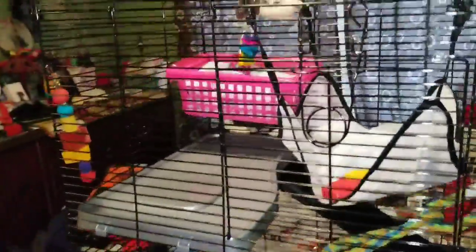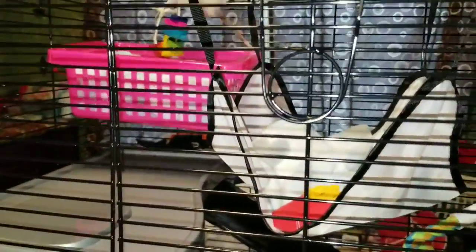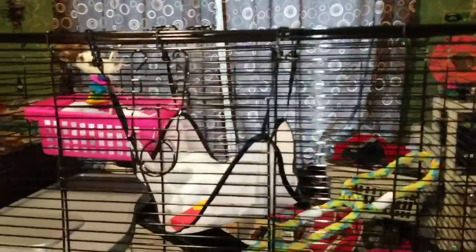So she is definitely trying to check everything out because she wants to see if she can escape. But I think she's going to end up really liking everything. She'll figure it out. She's okay. And so that was our setup. It did not take long.